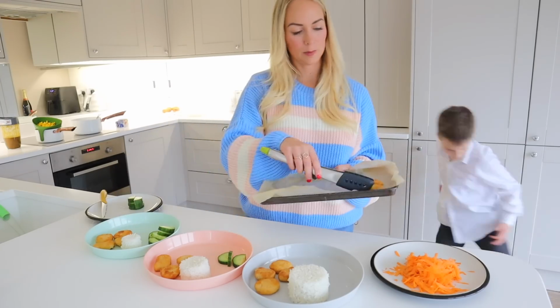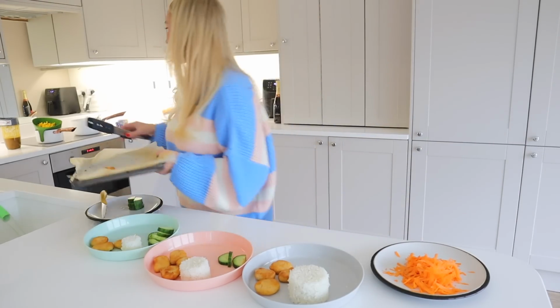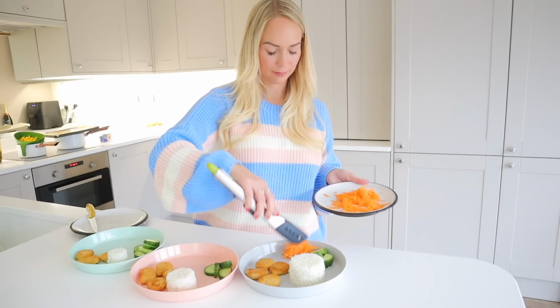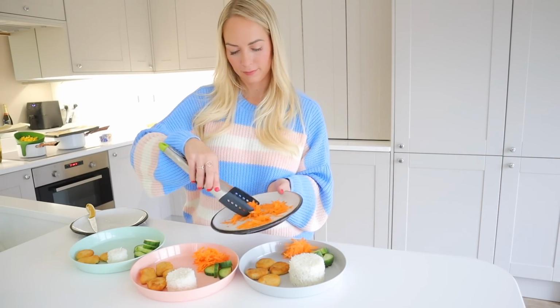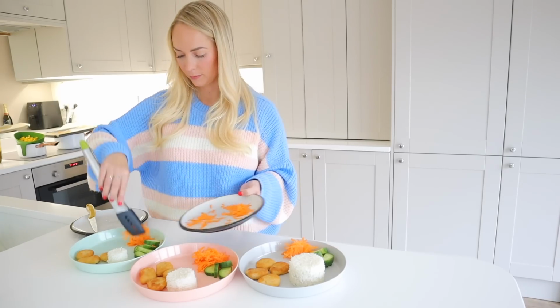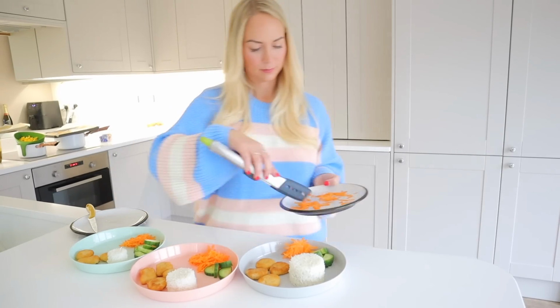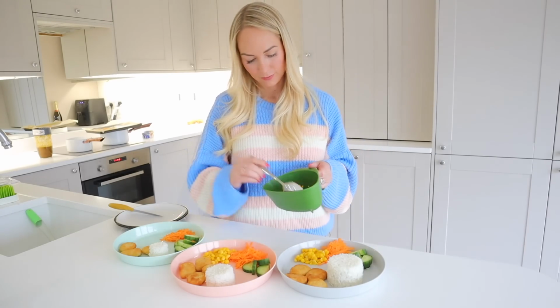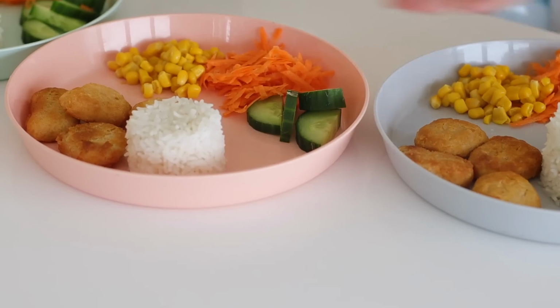And I'm also going to serve it with the veg that you would have in a restaurant, so cucumber, grated carrot, and sweet corn as well. And yeah, my kids really like those sweeter types of veg. And that's pretty much it. So I'm going to finish plating up, add the dipping sauce, and then get the kids to the table to eat.